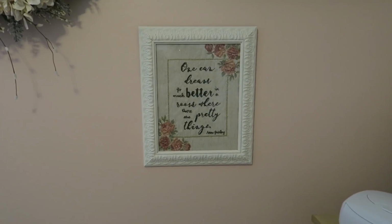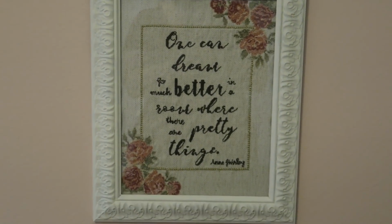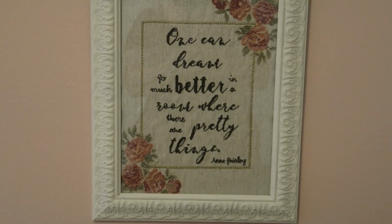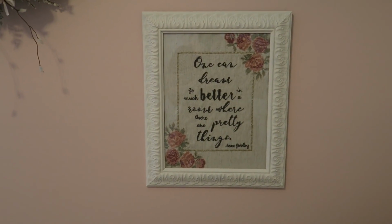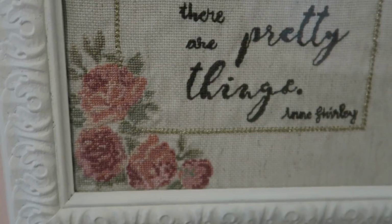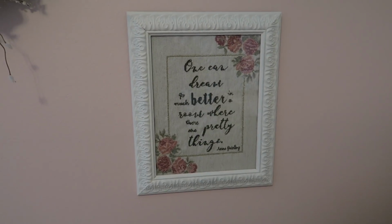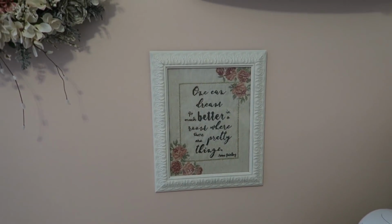And then this is my project that I've been working on. It is a cross stitch that I went ahead and did. It says, "One can dream so much better in a room where there are pretty things." And that is Anne Shirley. My Anne of Green Gables people will know. And I did the flowers, did the border, did the quote. I love how it turned out, but it took a long time. It took a long time because my hands were bothering me, so I couldn't do it too long sitting. But I love it.